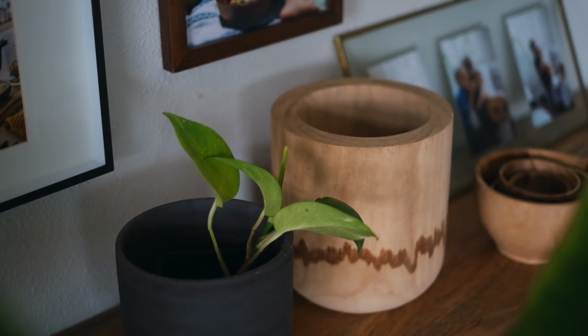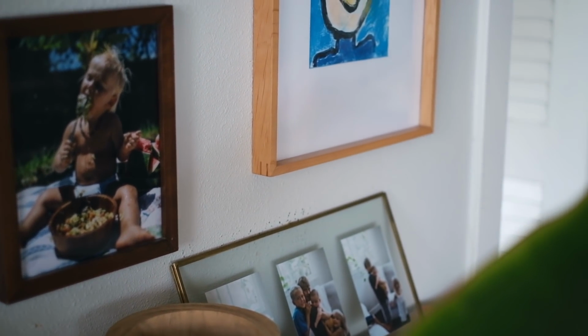I also love plants, and I still would like to add more to the house, but I haven't made trips to the garden store in a while, but the ones that I do have so far are doing really well.